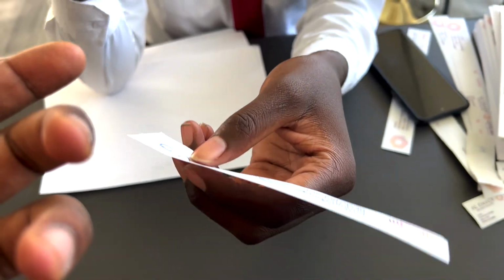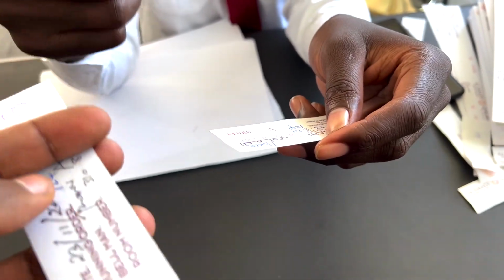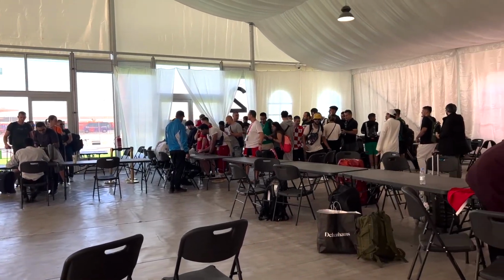Okay. That one is for me to keep. Keep this one. Okay. Wallet stuff. This one on the back. Keep this one. Okay. Thank you. That's the new line right there. People trying to check in the bag.